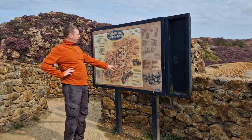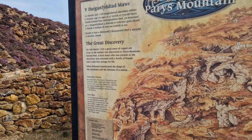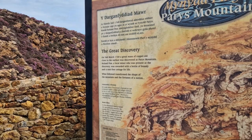All right. Number 10. Marquis Shaft. A miner who was present at the discovery was rewarded with a bottle of brandy and a rent-free cottage. Great lad. Lucky, wasn't he?